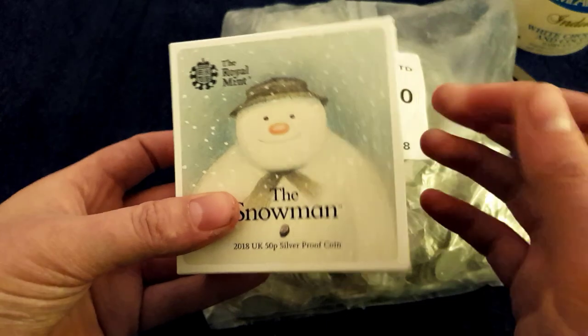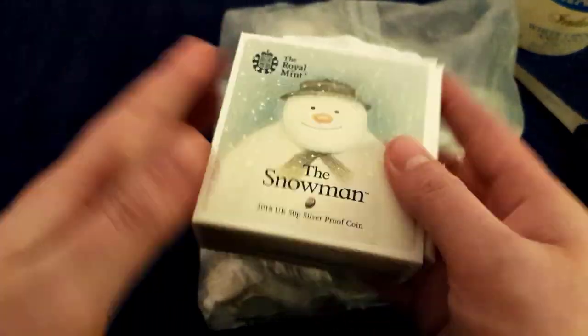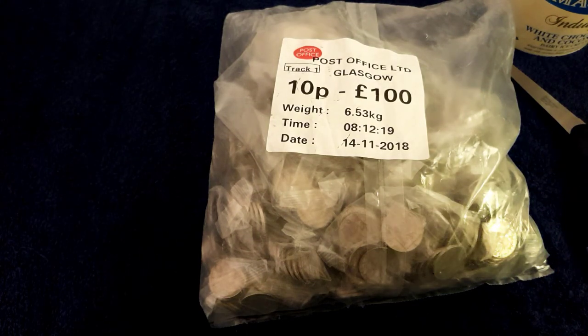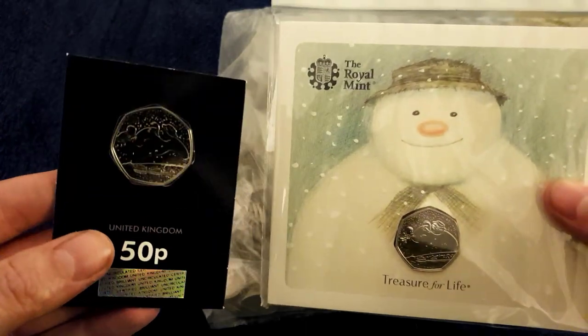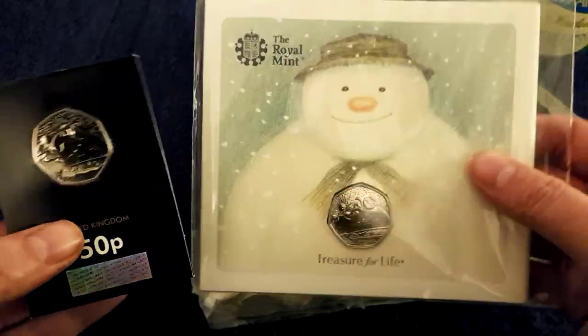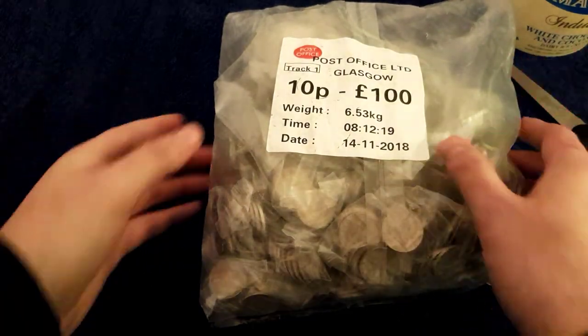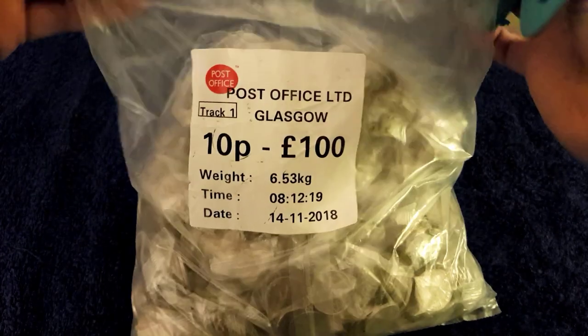Also, managed to bag myself a couple of these when they first came out. I haven't shown it off, I've kept it in the box. Not only the silver proof, but I've got myself the two BUNCs, the one from Change Checker and the one from the Mint itself. Keep them in the box for a rainy day. So, anyway, without me showing off anymore, I'm going to crack on with this.